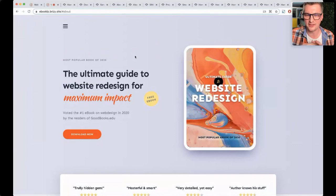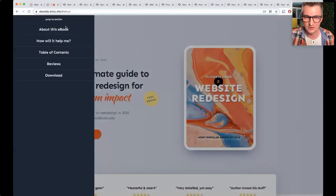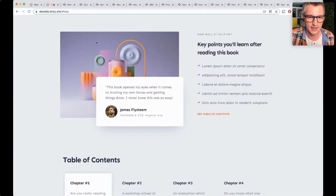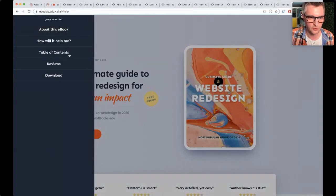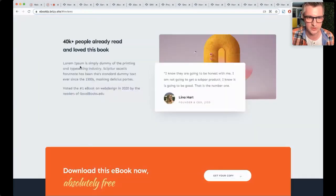Remember, I've told you nothing needs to push outside, right? No links need to funnel the user anywhere else than to give you that lead, to download that book, to take that action, right? But this one doesn't do anything wrong, believe me. These are actually some links that only let you link within the page. So if you want to read reviews first, you'll go to the review section. You can build this with Brizy very easily.